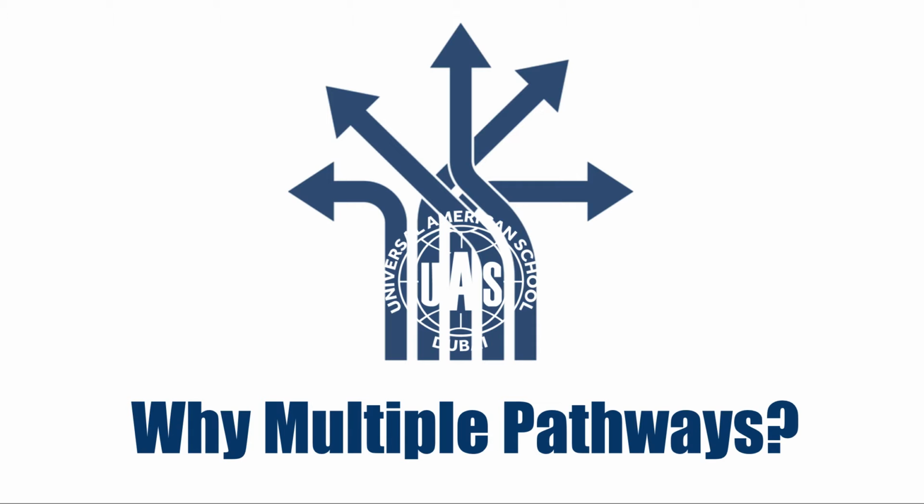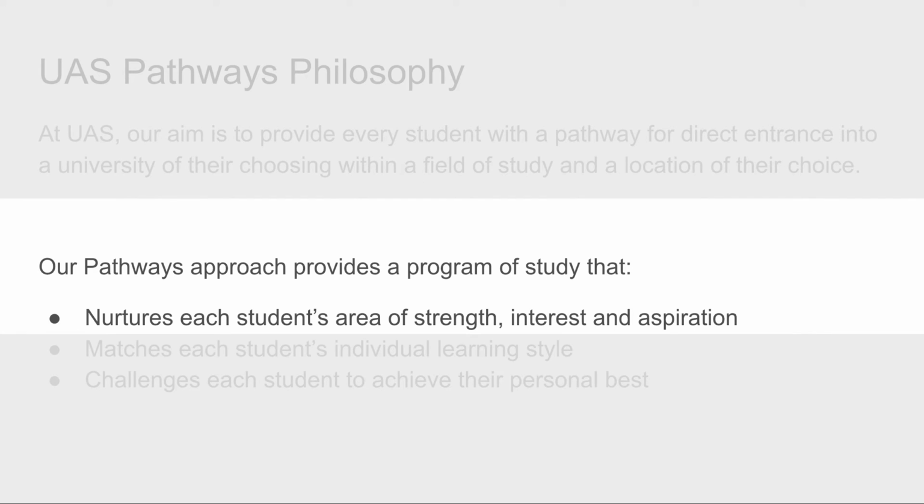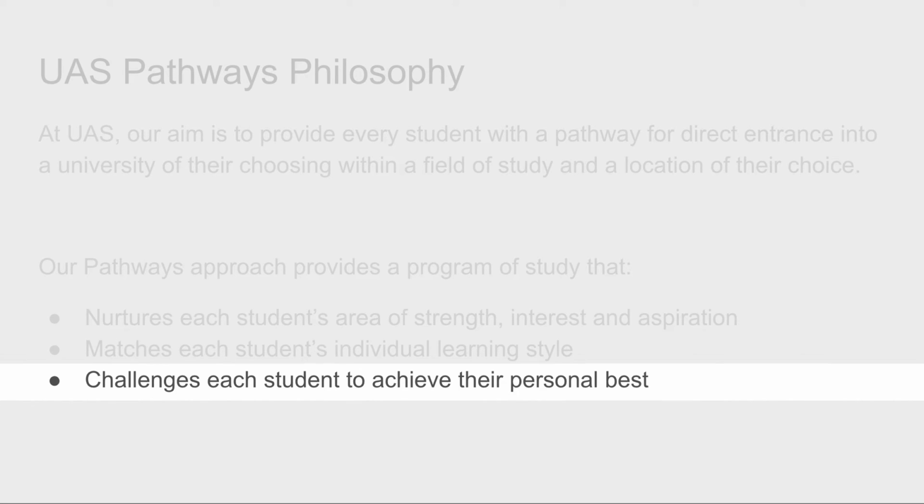So the question we ask ourselves is, why multiple pathways here at UAS? Our philosophy, our aim, is to provide every student with a pathway for direct entrance into a university of their choosing within a field of study and location of their choice. Our Pathways approach provides a program of study that nurtures each student's area of strength, interest, and aspiration. It matches each student's individual learning style and challenges each student to achieve their personal best.